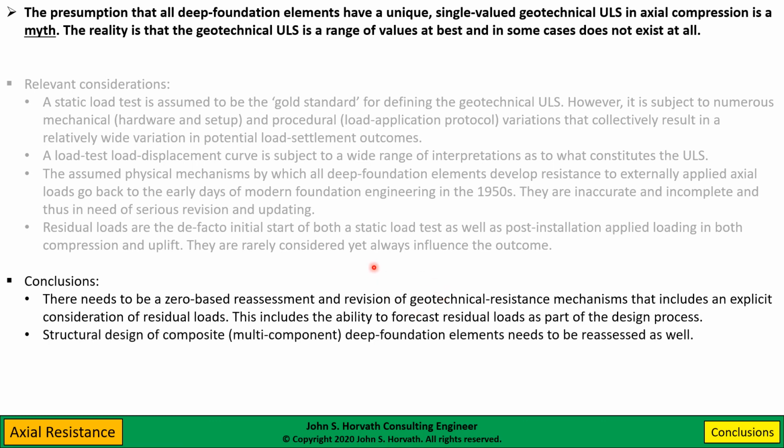We need to be careful in the structural design of composite deep foundations. If you have, for example, a tapered pile that consists of a steel pipe that is driven in the ground and then concreted afterward, we need to understand that that concrete is likely to have very significant residual loads. We need to be able to estimate what those residual loads are, design the steel component appropriately, and recognize that the concrete core is not doing as much work as we think it is in our design.